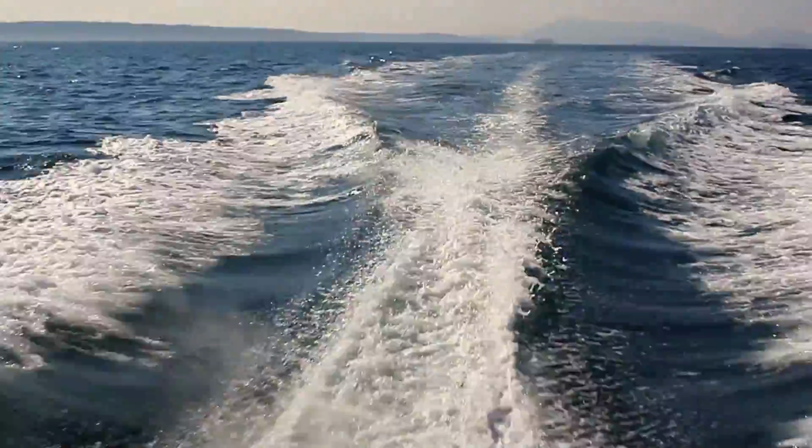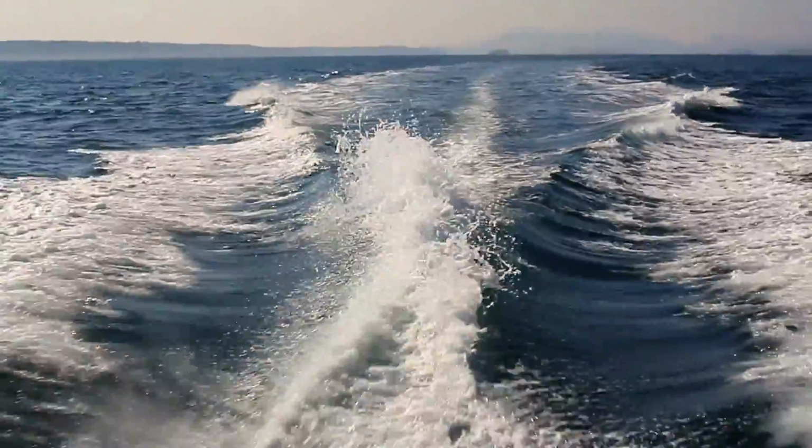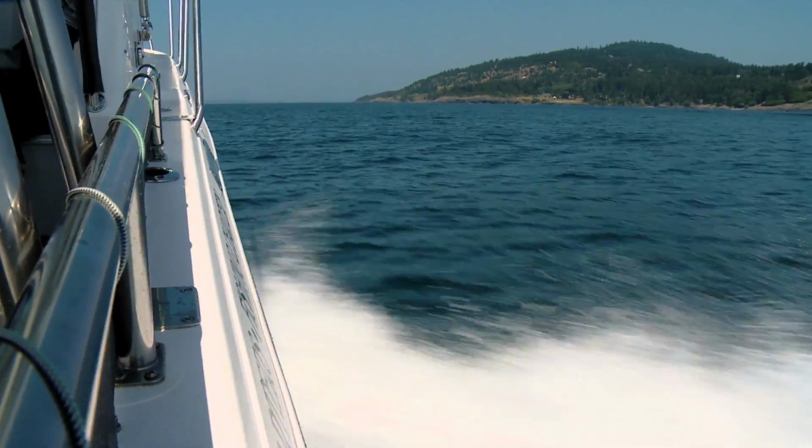We're going to look for fluke slaps. That's another way possibly to communicate. They lift their tail and smash the water. They do cartwheels. They rub and roll on each other.